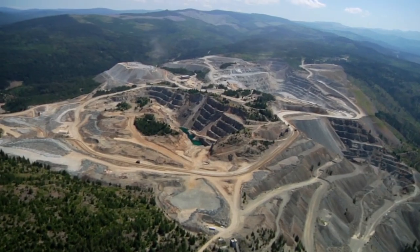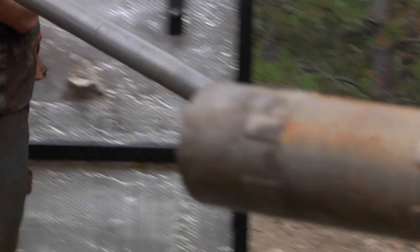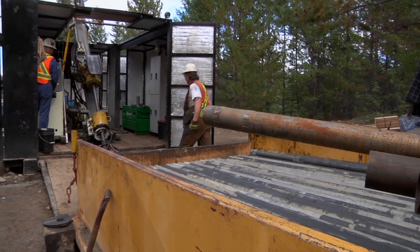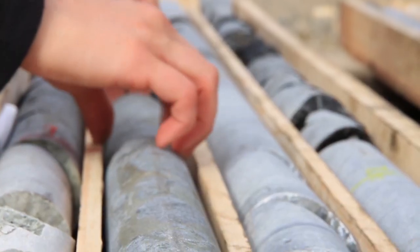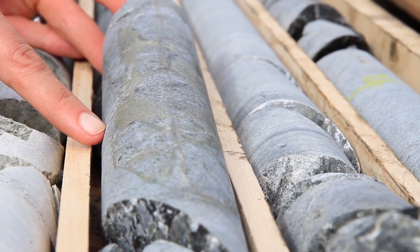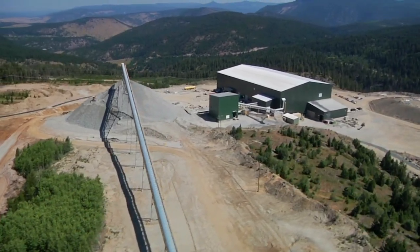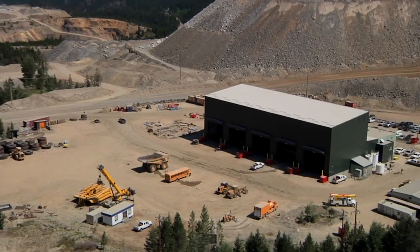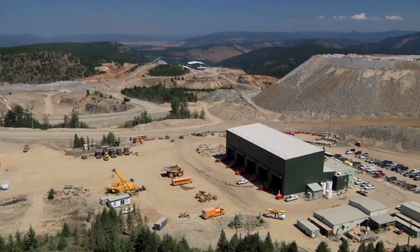This property has excellent exploration potential. Our 2008 drilling increased the copper resource by 45% to 5 billion pounds of copper. And we have exciting geophysical targets that we will continue to drill for future discoveries. The mine's immediate focus is very clear. 1. Focus on maximizing production and minimizing costs. 2. Continue to explore the resource in an attempt to make Copper Mountain a world-class copper mine.